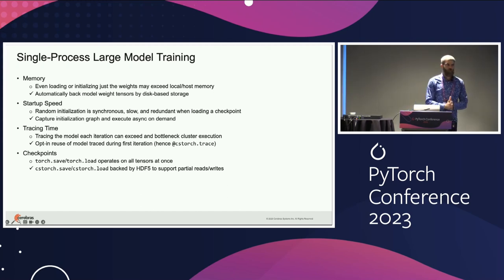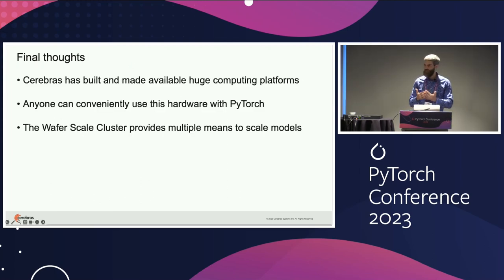So in conclusion, we have built and made available an extreme computing platform, but we've made it accessible through an extremely easy to use PyTorch API, which allows you to scale up to large model sizes or run faster using sparsity. We're available for any questions after this talk.